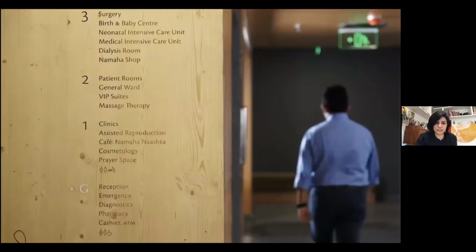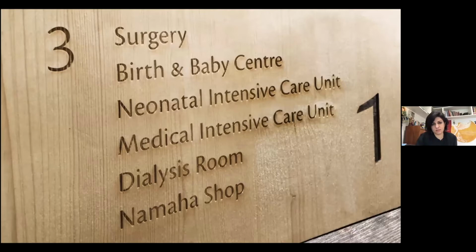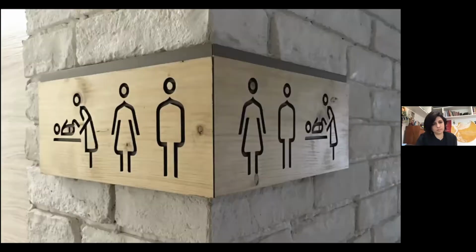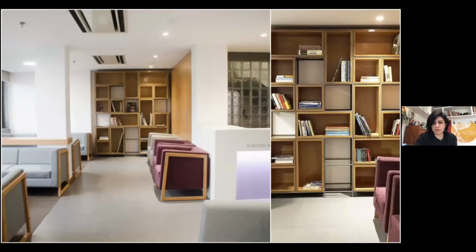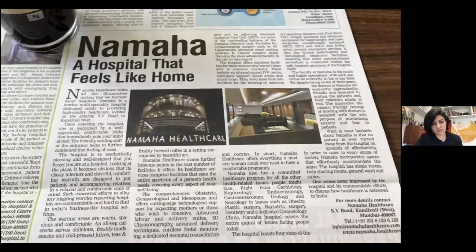The signage was created in wood, etched, with a full system of pictograms, all of that. This is what the space looks like, the rooms look like. They delivered on their promise of a library in every waiting room. And it's being called a hospital that feels like home very often, and that feels really, really good.